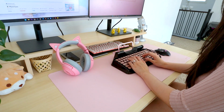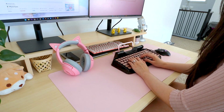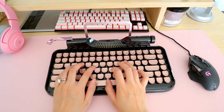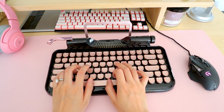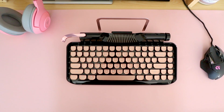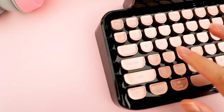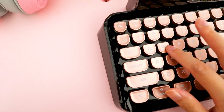And you can definitely hear just how much more subtle and satisfying and smooth the typing sound is from my Rymec keyboard with the brown switches versus my old keyboard. This is also one of the smallest keyboards I've ever used, which I was worried about at the beginning, but I think with the size and the shape of keys, it's actually really easy to type on and I haven't had any issues.